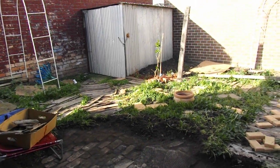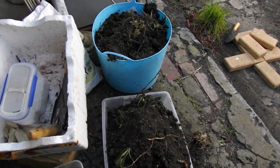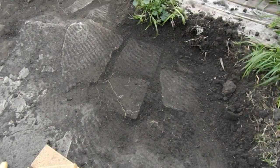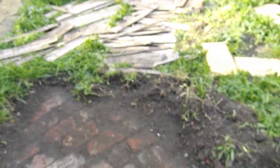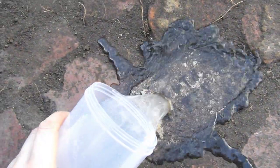Afternoon everybody, just updating my progress with this excavation. Ugh, so much weed, but there's all these different types of bricks underneath the 1 inch of dirt and weed. And I also found something. It's kind of fun actually, finding all these things.